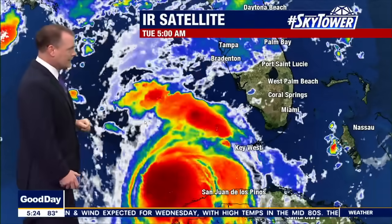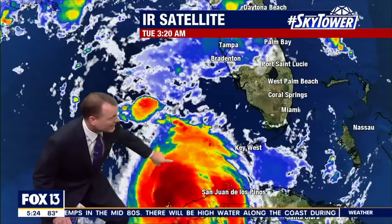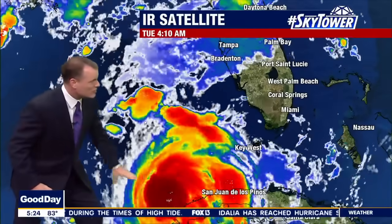Idalia is now a hurricane. It was expected. You saw a lot of lightning right around where the center of this storm is, and you're beginning to see again that what we call our central dense overcast just kind of shield itself and wall itself away from where it was having all of that wind shear coming in just yesterday.